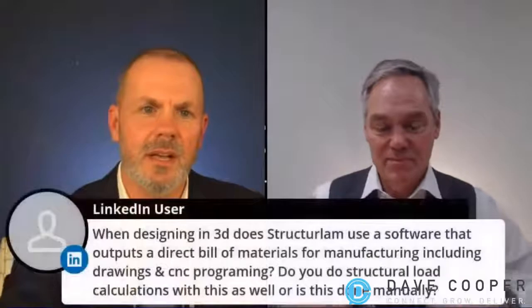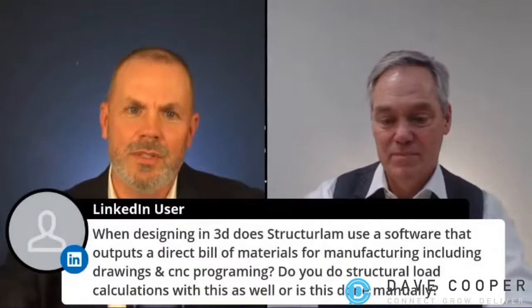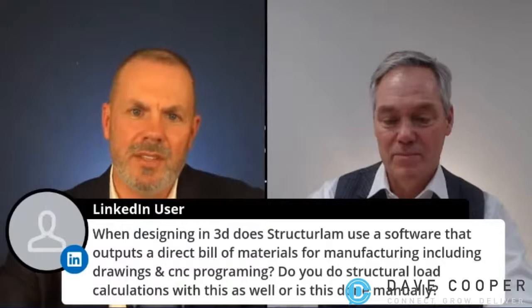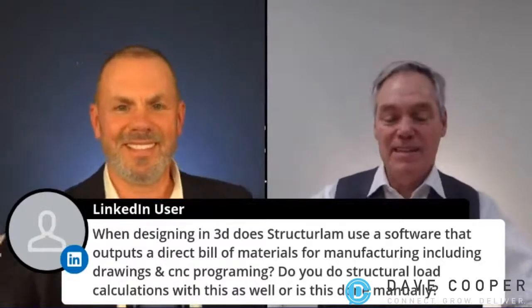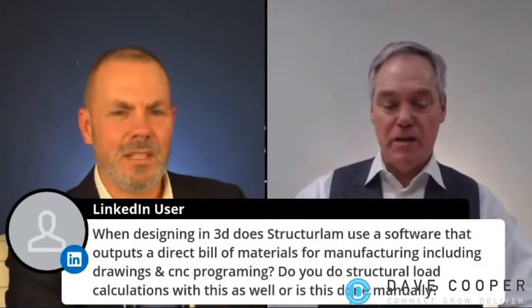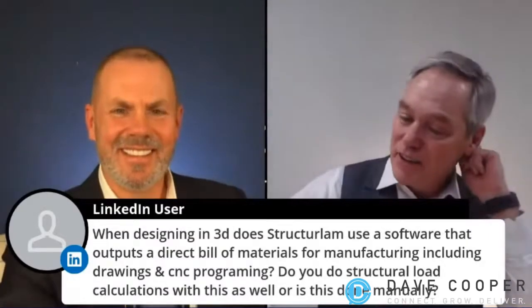Yeah, he actually made a comment here on that. It says, when designing in 3D, does Structurlam use a software that outputs a direct bill of materials for manufacturing, including drawings and CNC programming? Do you do structural load calculations with this as well, or is this done manually? Well, that's a mouthful. You can tell he's an expert, right? Yeah. Actually, this was Scott B. It popped up before Etienne's. Oh, okay, good question, Scott.